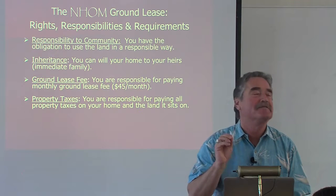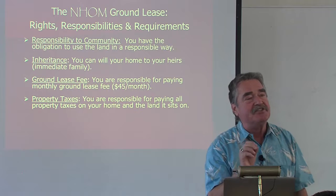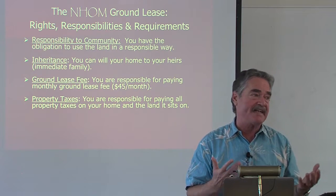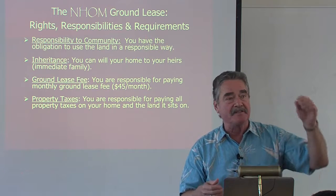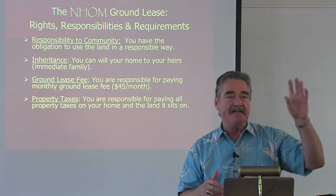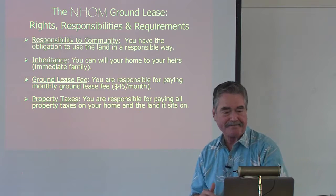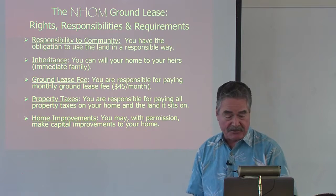and that's $250. Whew! The minimum property tax is $250 a year. That is a little over $20 a month. So property taxes for our homeowners are not a significant financial burden because of the lower price of our homes, the $200,000 exemption, and the county's assessor's responsibility to take into account restricted resale value when they assess the property. Home improvements. You may, with permission, make capital improvements to your home.